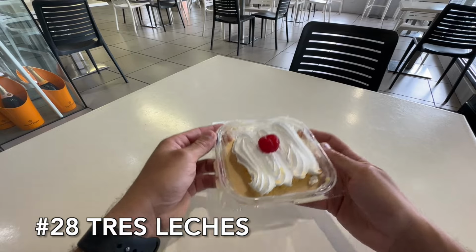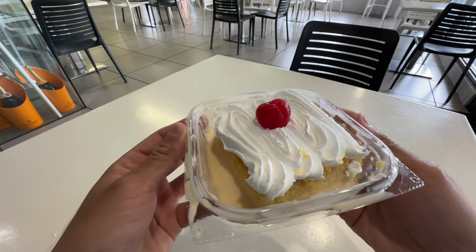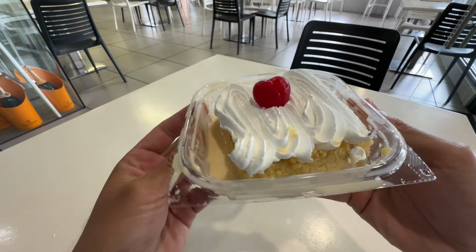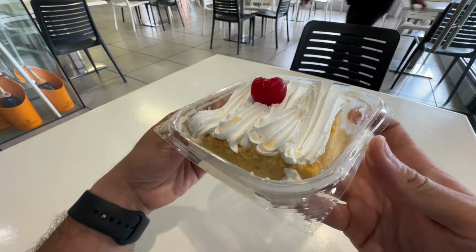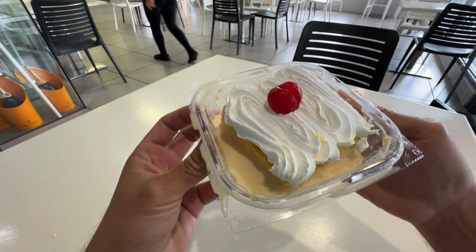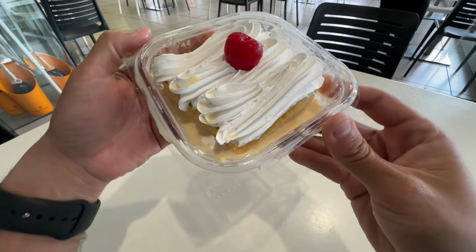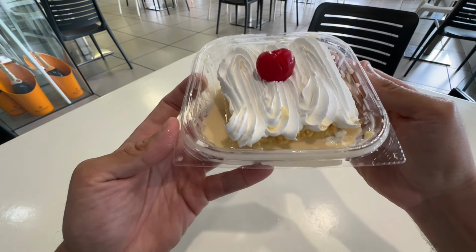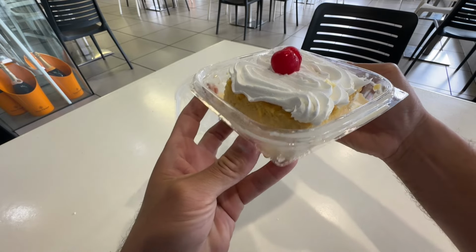Tres Leches is a sponge cake soaked in a mixture of condensed, evaporated, and whole milk, giving it a moist, creamy, and almost pudding-like texture. Tres Leches is also usually topped with a layer of whipped cream, cinnamon, and garnished with a cherry.